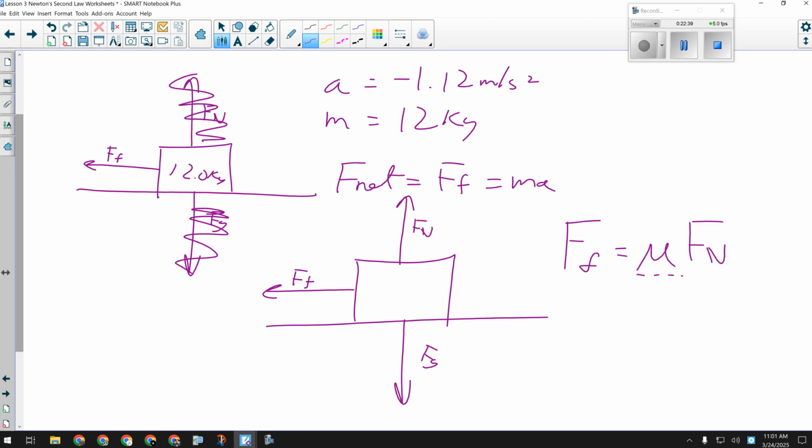Mu describes the two surfaces that are interacting. For a curling rock, the rock and the ice have a very low mu. We call that the coefficient of friction. Those two surfaces slide past each other very easily. If that was like sandpaper and asphalt, that would be a much higher number. It would be much harder to get that thing to slide along because mu would be a much bigger number in that situation. Does that sort of make sense? So those are the two things that can affect how much friction there is. In this situation, mu is probably a pretty small number.